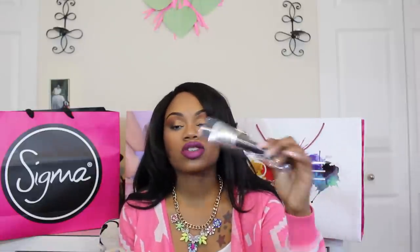So, I got a nice contour brush, and I've been wanting this brush forever. It's so soft, to really sculpt out your cheek area. So this is the C473 Pro Contour Brush.